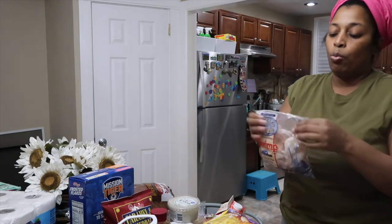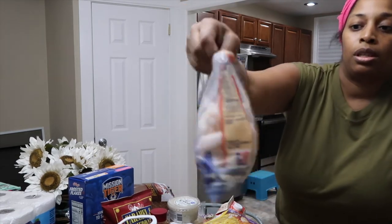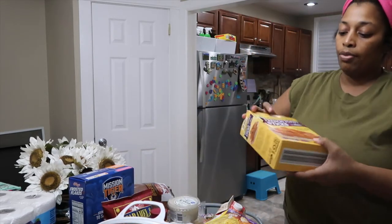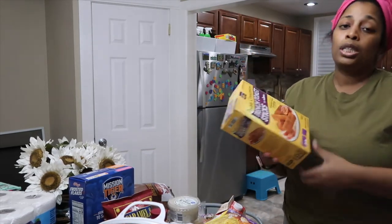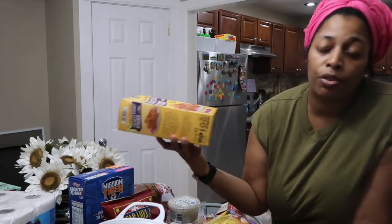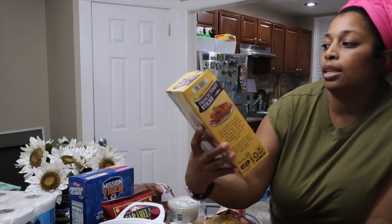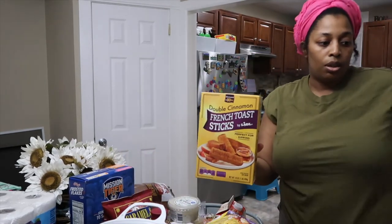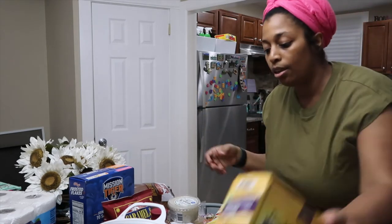I got a bag of the wild caught shrimp. It's a frozen bag. This stuff really stayed cold in this bag. So Isla, who's always asking for French toast, she asked for French toast sticks. So I did get the double cinnamon French toast sticks. We're gonna eat them in the morning, yeah.